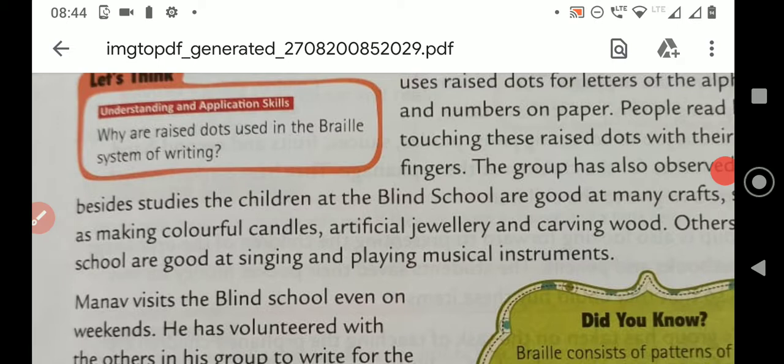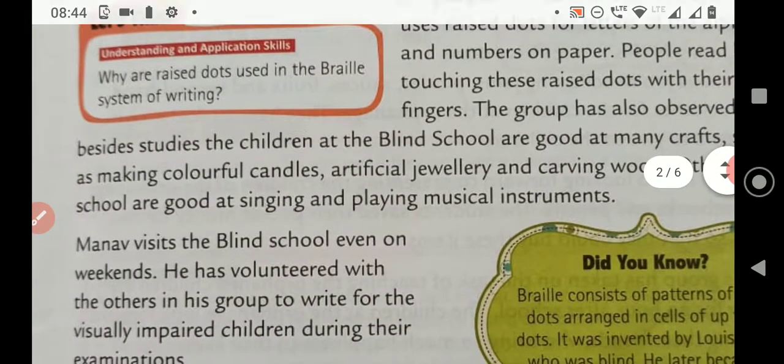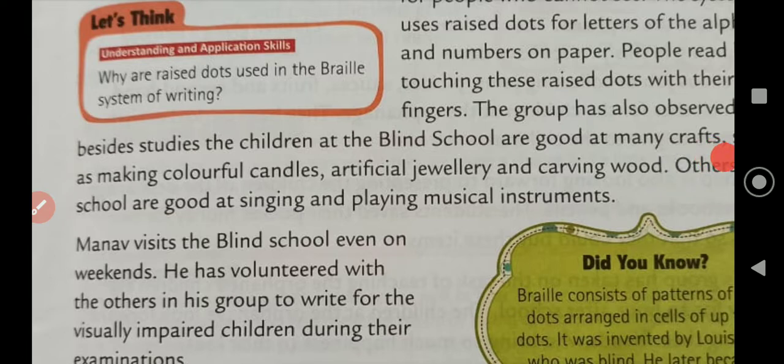Though they cannot see, they can make very good colorful jewelry. They can also carve wood and make sculptures and designs in the wood. And they can make colorful candles. Others at the schools are good at singing and playing musical instruments. Now, when I go through Facebook, I see there are many children who are blind, but they sing so well. So children, when one sense organ gets impaired, the other sense organs become very strong.